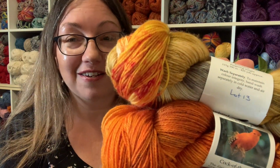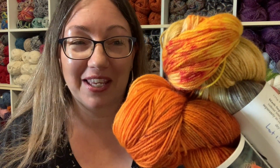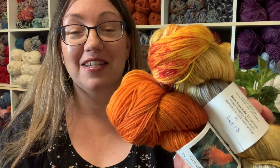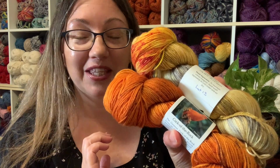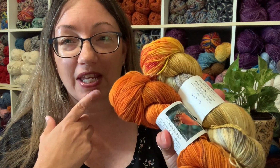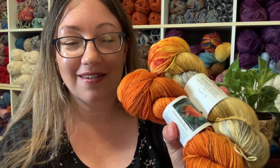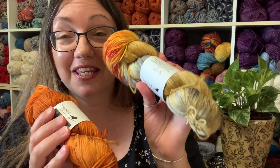Vicky's yarn did not disappoint. I just can't stop looking at it. It's going to be so fun to knit. Let's talk a little bit about the yarn, then I'll tell you about my sock knitting journey this year and the progress, or lack thereof. Anyways, let's look at the pretty yarn.